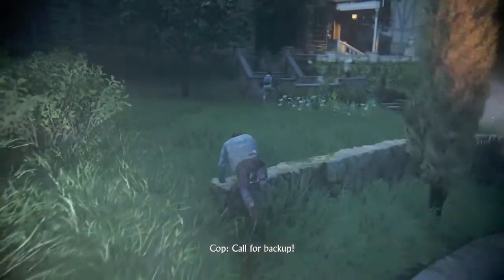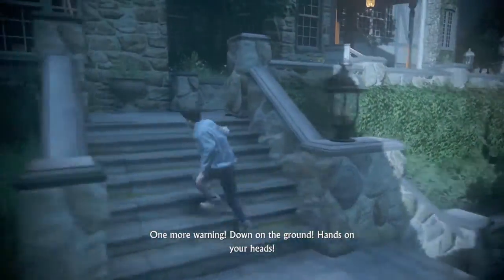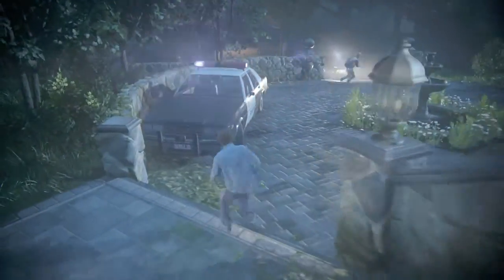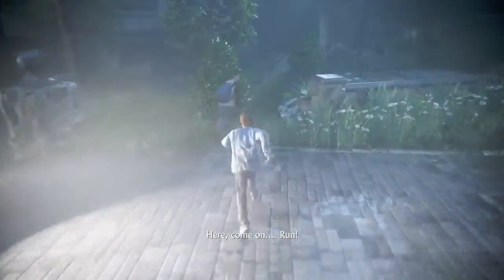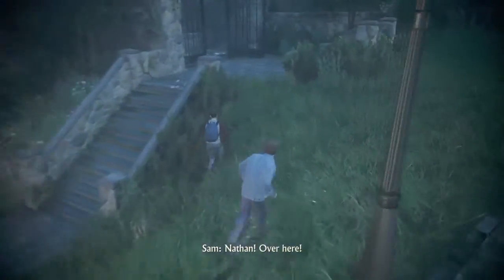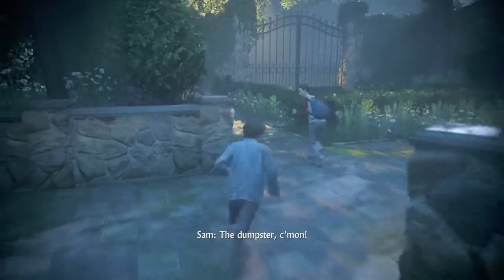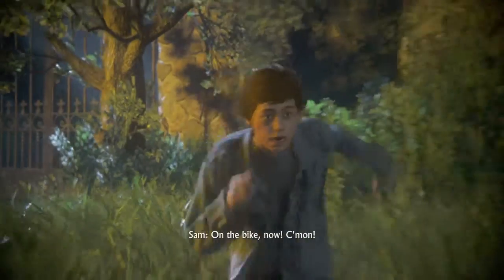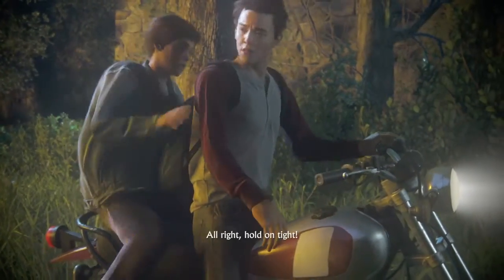Come on! Go! Come back up! I did already! One more warning! Down on the ground! Hands on your head! Gotcha! Oh, shit. Run! They're bolting! The dumpster. Come on. Okay. On the bike, now, come on. All right, hold on tight.